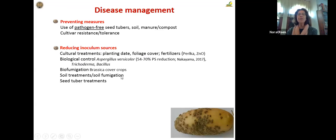Biological control agents. Aspergillus was reported from Japan as an effective treatment which reduced powdery scab at 54 to 70%. There are also reports on Trichoderma and Bacillus as biocontrol agents. However, these treatments are not consistent, and as far as I know, there is no commercial material that is targeted to control powdery scab. Biofumigation, soil treatments, and seed tuber treatments are also measures to reduce the inoculum, and I will refer to it very shortly.